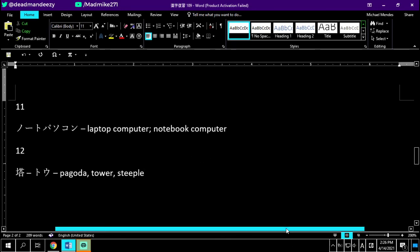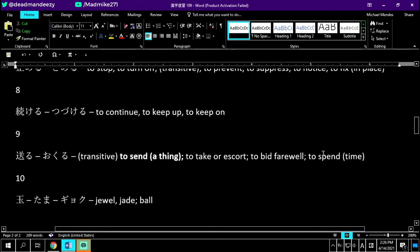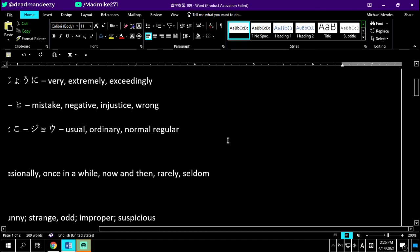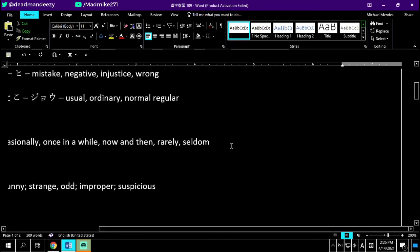All right, and here comes the review part of our day lesson, where we go back to the top, make sure we've got them all memorized before we move on for the day. Very, extremely, exceedingly is hijo. Very, extremely, or exceedingly. Occasionally, or once in a while, is tamani. Funny, strange, odd, or improper is okashi. Okashi na.